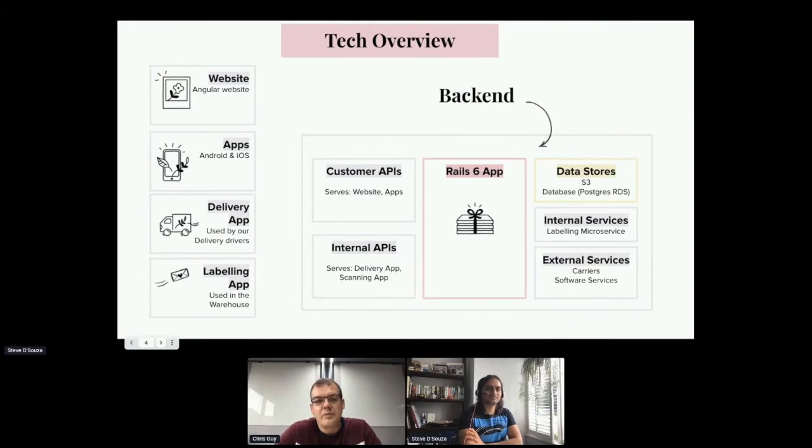Then to come over to the back end, we have a Rails 6 app, and that hosts several APIs. We've got the consumer-facing APIs that serve the website and apps, and we have some internal APIs, which we use for the other 2 clients shown there. In terms of data storage, we use S3 a lot for a lot of our content that we serve and that we generate, and then we use a Postgres RDS database, although we've recently switched to Postgres Aurora because it gives additional performance benefits for us.